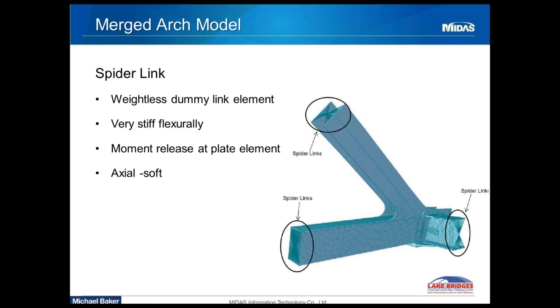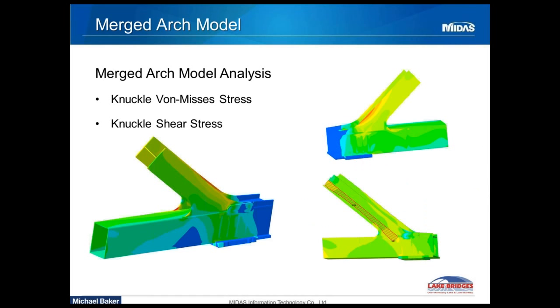We impose the limit of the detail model using engineering judgment and by applying St. Venant's principle, which means that the boundary condition is set at least a girder depth away from the area we are interested in looking at.